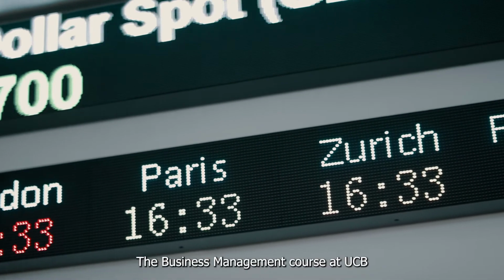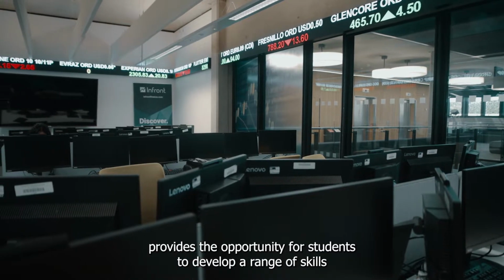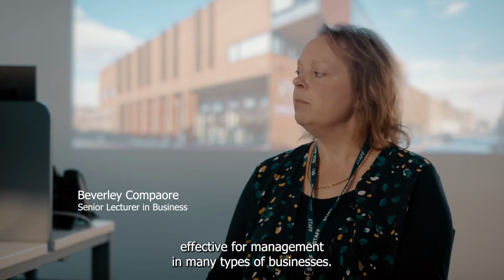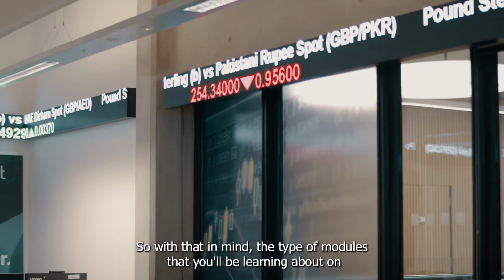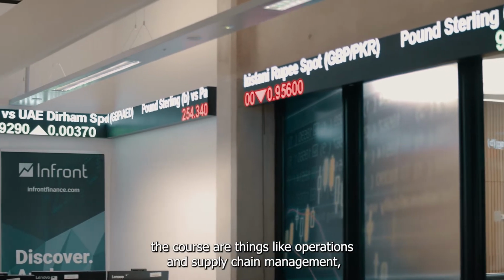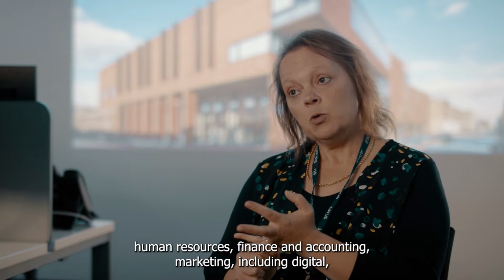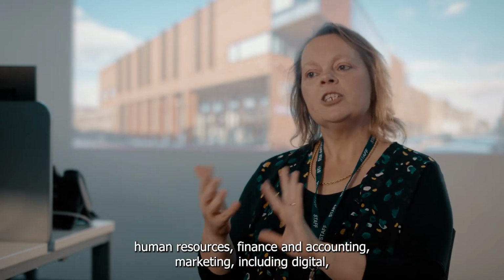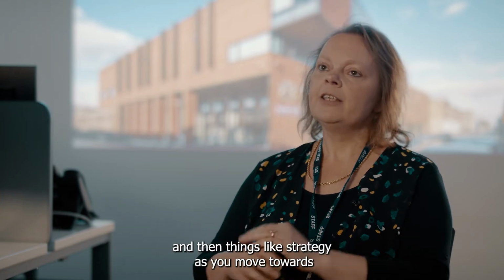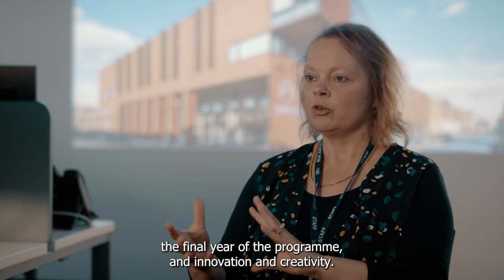The business management course at UCB provides the opportunity for students to develop a range of skills effective for management in many types of businesses. So with that in mind, the type of modules that you'll be learning about on the course are things like operations and supply chain management, human resources, finance and accounting, marketing including digital, and then things like strategy as you move towards the final year of the programmes, and innovation and creativity.